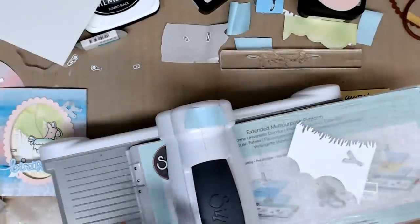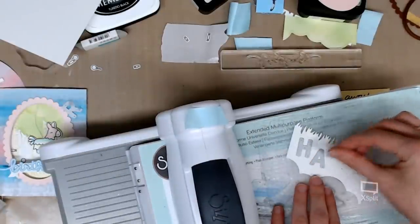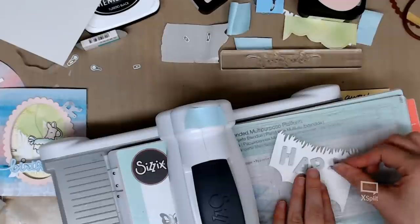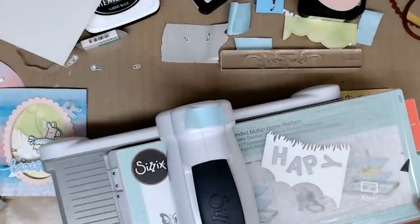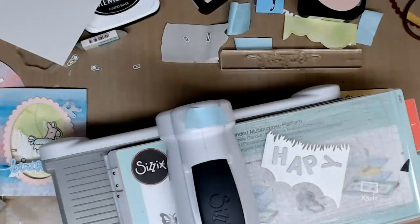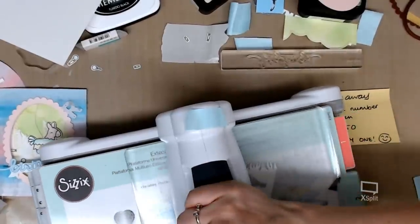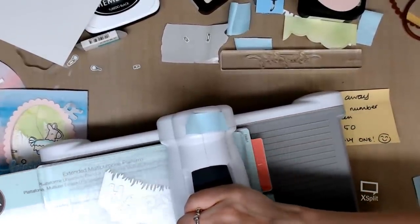All nice and neatly on there, and then had to move it. H-A, where's my P? P. Right. Do you guys make a mess whenever you craft? Honestly, it's just crazy.